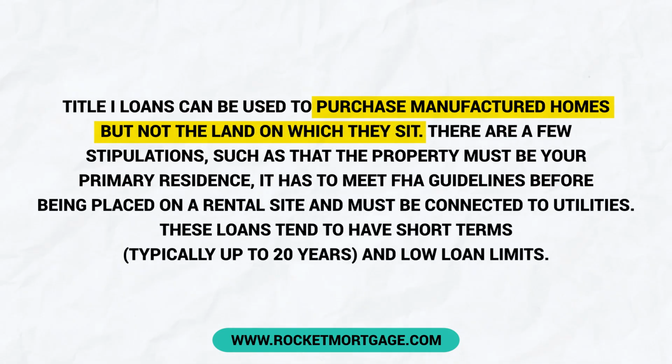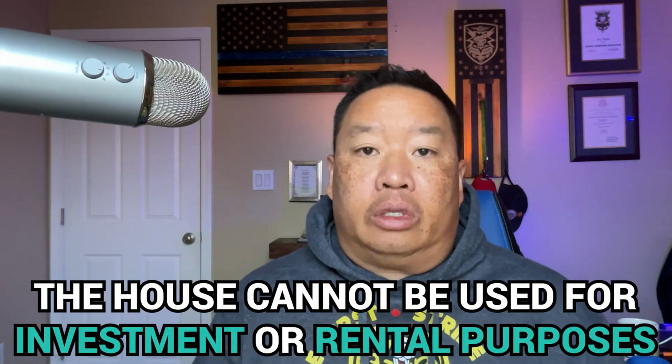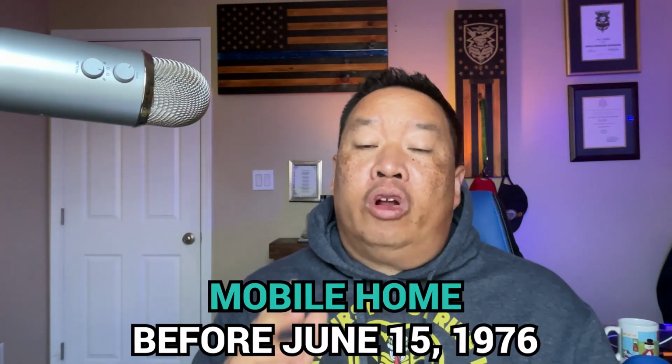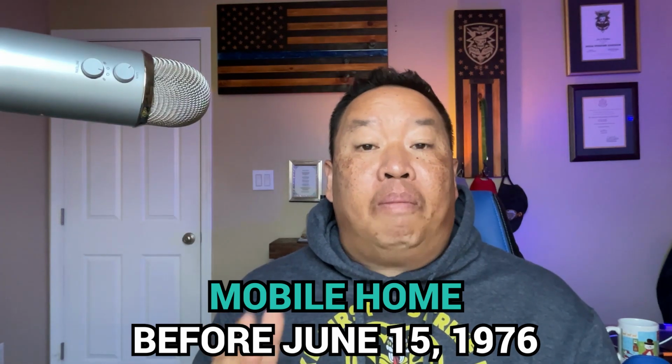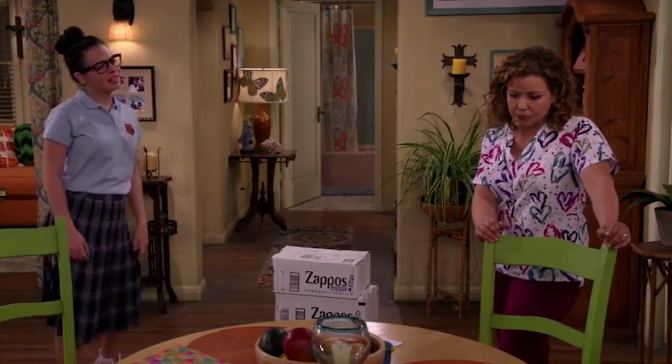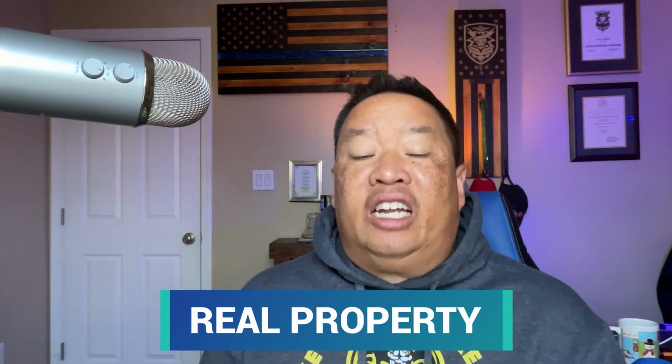There are a few stipulations such as that the property must be your primary residence. In other words, you cannot buy this house to rent out to somebody else or as an investment reason. So mobile homes do not qualify for Title I, and mobile home is anything built before June 15th of 1976, and that is because it was not regulated by HUD. And to use the Title I, this manufactured home must be considered real property, means it must be permanently attached to the land. And like I said, I'll go over that in a few minutes. Next thing I talk about is going to be the Title II loans.